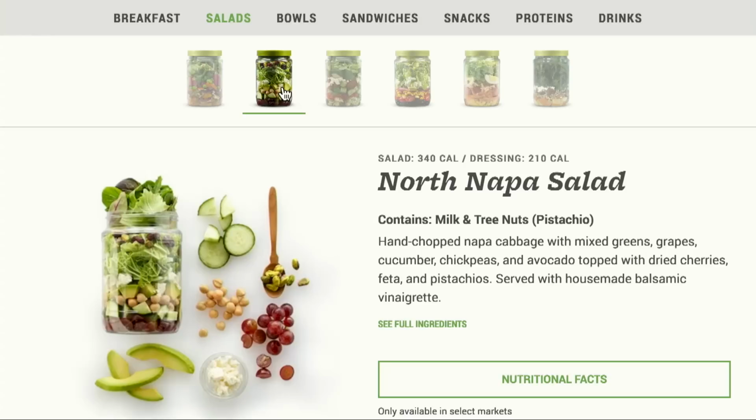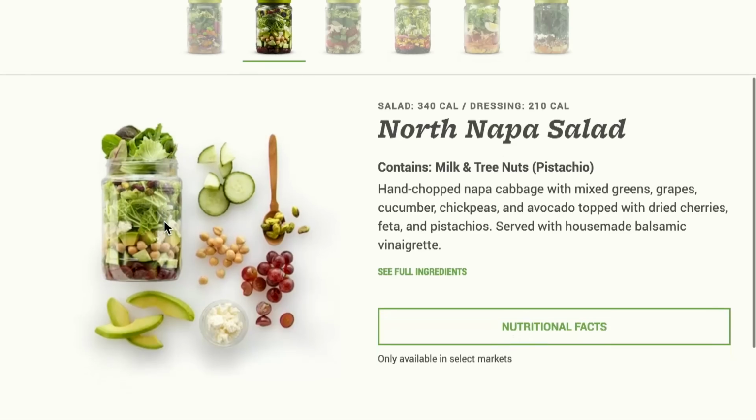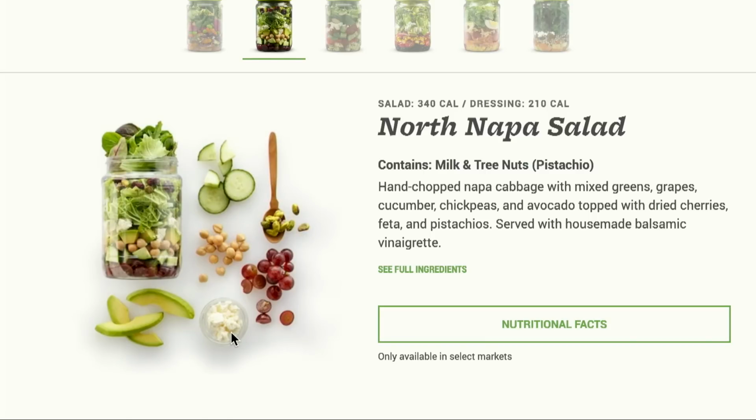Well, a good example is a product called North Napa Salad. When we first put it on the menu, it was pretty reasonably popular. We started asking people, what would you do to make it more appealing? What would you like to see in the salad? It's the Napa cabbage kind of jam. What we found is that people wanted it to be more filling. So we added some chickpeas and sales went up. Then they wanted a little bit of tanginess and some cheese. We added the feta and all of a sudden it went from lowest performer to highest performer. You give the people their cheese. Yeah, exactly. People are suckers for cheese.